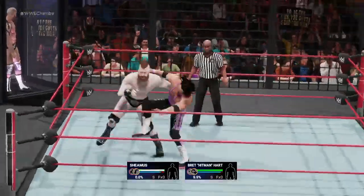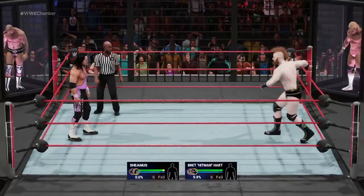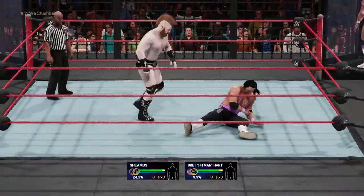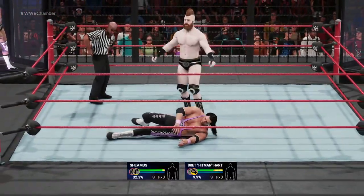And we're underway with what will undoubtedly be an incredibly destructive Elimination Chamber match. We are watching the master of the sharpshooter in the ring right now. Any opponents better bring their A game or a pair of crutches.